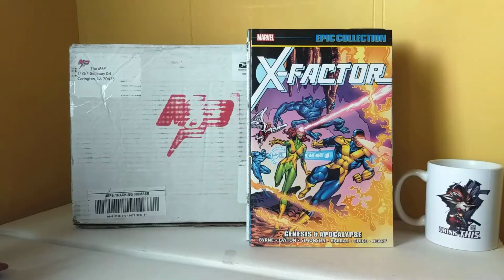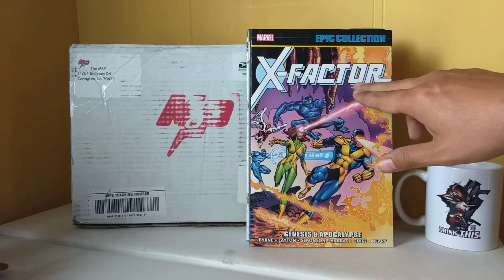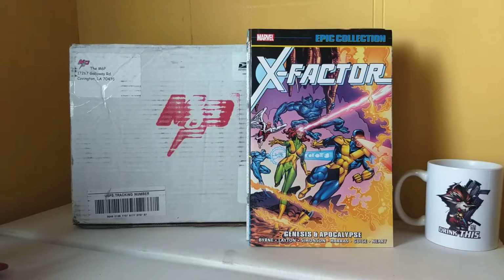The next one I got, an epic collection, X-Factor, Volume 1. I don't know if anybody's familiar with the epic collections. If you're not, you should be. These are great little collections. They don't put them in any kind of order, which is kind of weird, and they seem to just collect specific storylines for a specific series, along with some peripheral issues that go along with it.